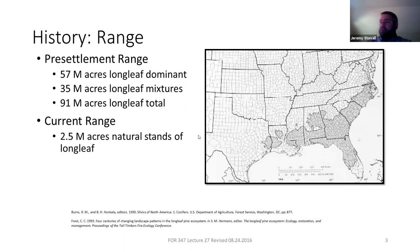Of course, they logged all this out. We'll go over that in a moment. And of this 2.5 million acres, we've been replanting a lot of it. We may be up to 3.5 million now. A lot of agencies have goals of getting us up to 8 million, but you can see even if we get up to 8 million, that's less than 10% of the original range.